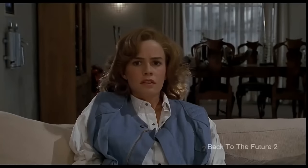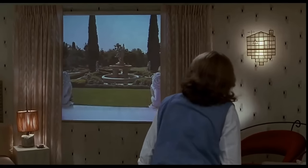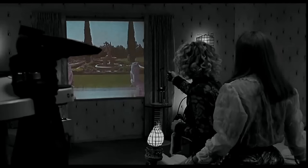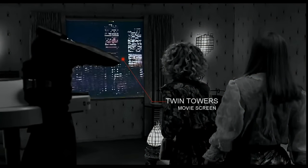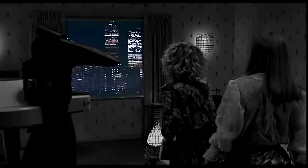The pines are the towers, and this symbol system is confirmed in Back to the Future Part 2, where we see the Twin Pines appear again on a projection movie screen in Marty's future house. Marty's family gathers around the movie screen, and the Twin Pines actually morph into the Twin Towers. This is because the Twin Pines are the Twin Towers. The pines are the towers.